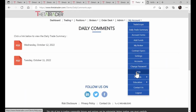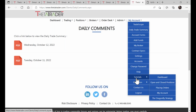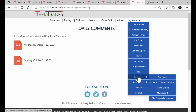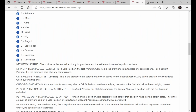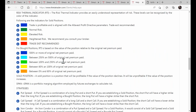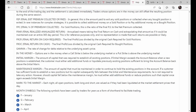And then we also have a great help section, and these are all videos. So if you need a little bit of a refresher on options trading, it's all available here, or even a little bit of a walkthrough on Theta Trader. But you saw how simple it is. You probably don't even need it, but here's a brief description of the color coding. I mentioned I would get to that. So here's the risk thermal indicator and how it works. We don't need to get into all of the details here. Of course, our time is limited.